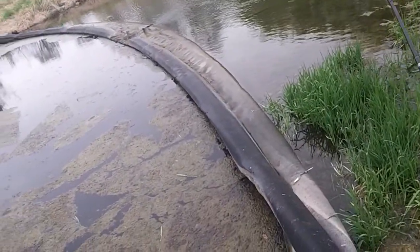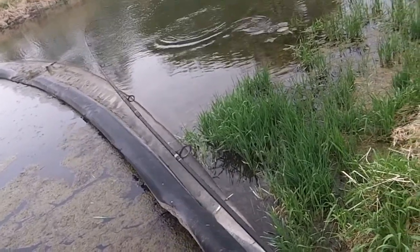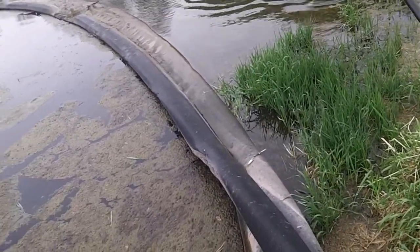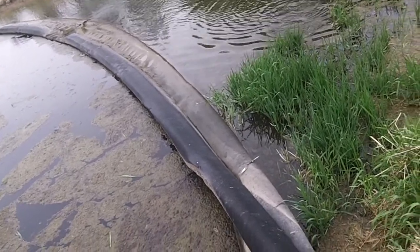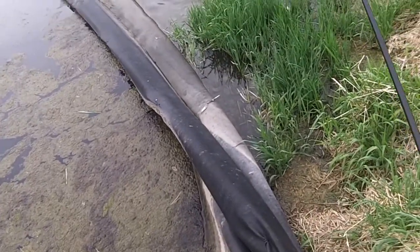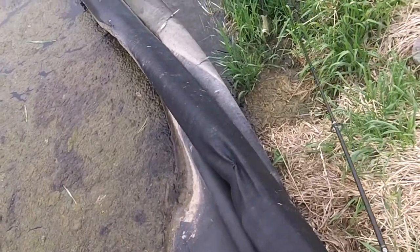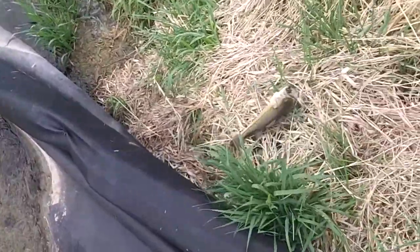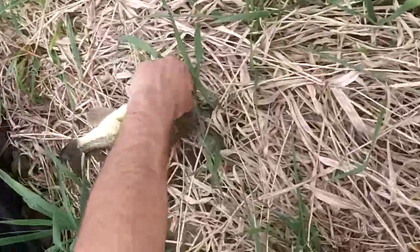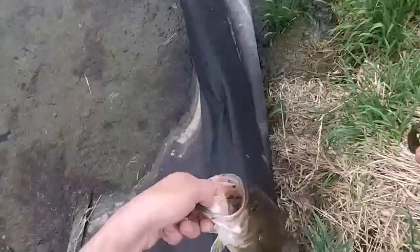Back out at the lake again, guys. First bass on. Sorry about dragging them like that, guys. First one of the day. Not a bad one either. Still shaky heading that Craw D.